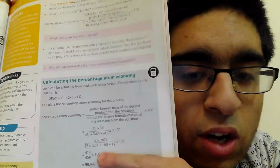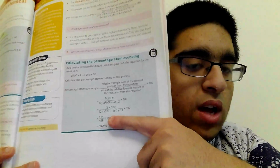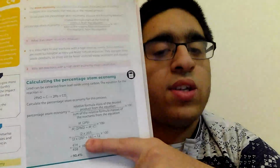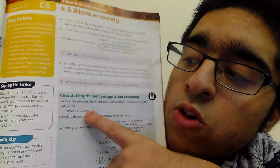That's the desired product. Divided by 2 times 207 plus 16. Let me just show you how they've written that. They've written 2 times, and then because it's 2PbO, they've done the lead and the oxygen together, because you don't need to write 2 times 207 plus 2 times 16. You could just write 2 times 207 plus 16 in brackets, and then you add that to 12, because obviously there's a carbon as well. The relative atomic mass of carbon is 12, and remember these numbers all come from the top number in the periodic table for each element. And that basically gives us 414 on the top because of 2 times 207, divided by 458 on the bottom. And by the way, we times by 100 as well. It said times by 100 there.